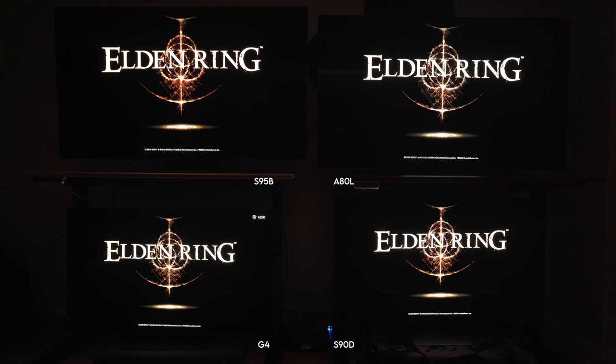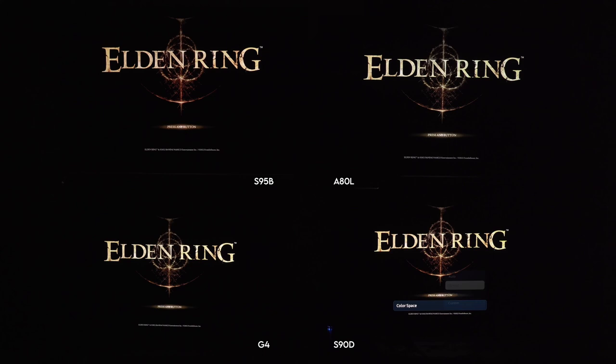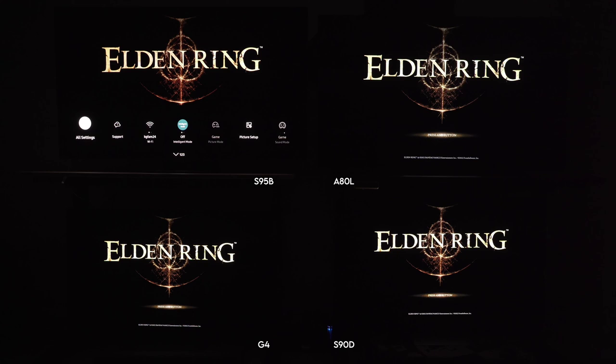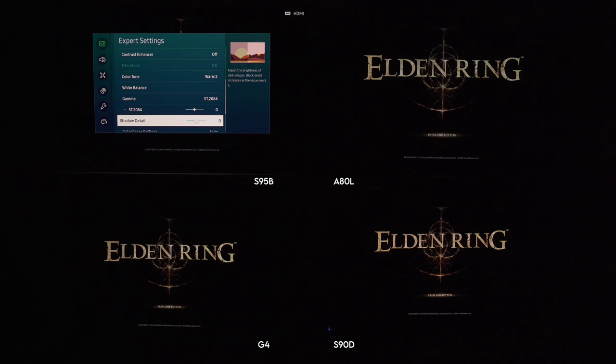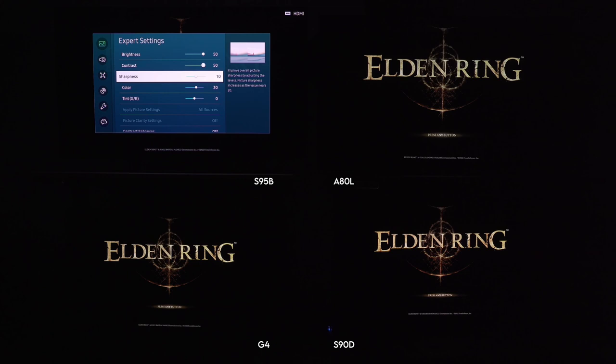And just to go through the settings to show you, I don't have contrast enhancer on. Color space is normal. That's not good. Guess I'll go to auto. This one. Gotta reset this. Contrast enhancer on high. Get that off. Oh yeah. Since I reset it, we gotta change all this. Auto.